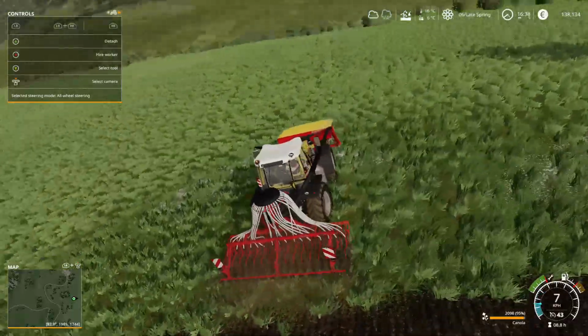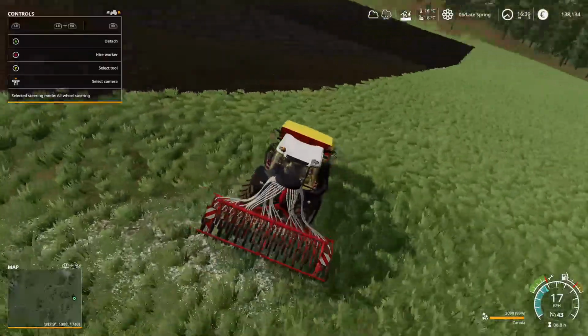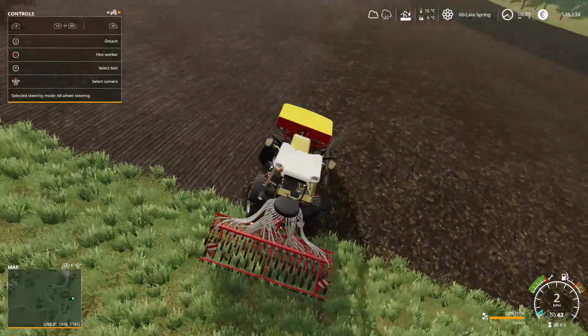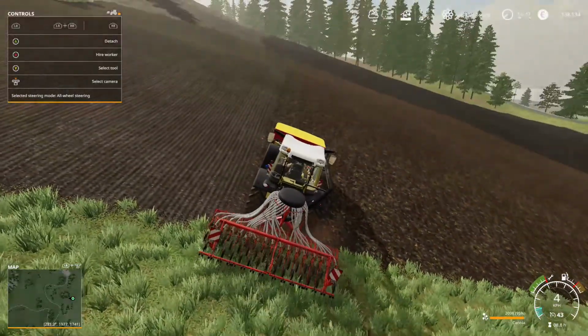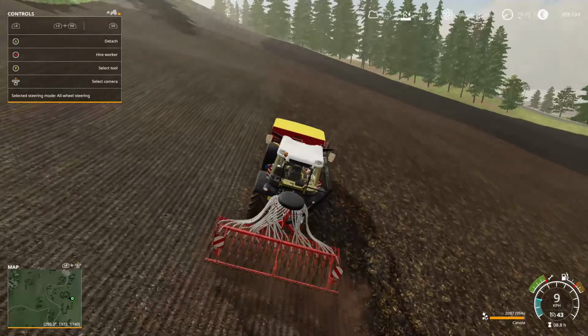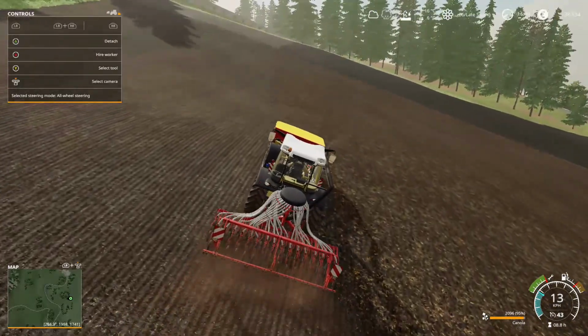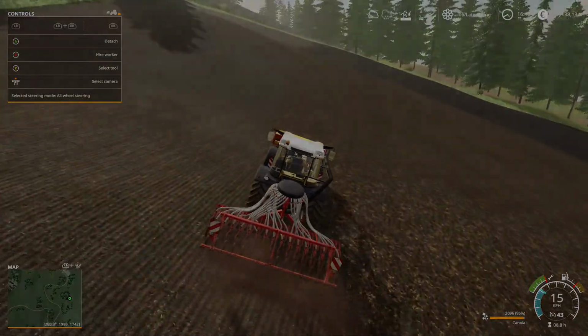Okay, so another round. What I'll do is I'll finish this off and we'll see you down at the other fields and we'll put a layer of mineral fertiliser on some of it. Right, we'll see you down there in a little while.